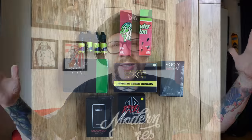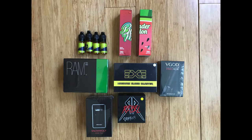Here's what was in the box. I just went through and grabbed a bunch of stuff. Some of that juice like I promised, a Ram Squonker. That's it. There you go. That's what was in the box.